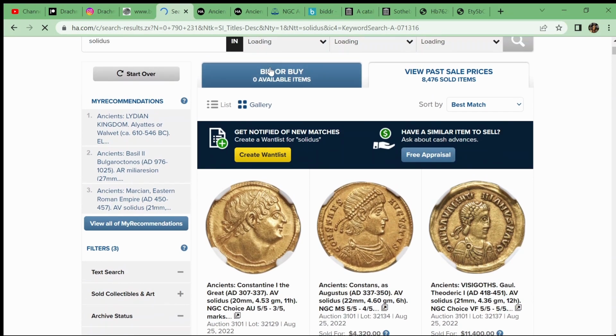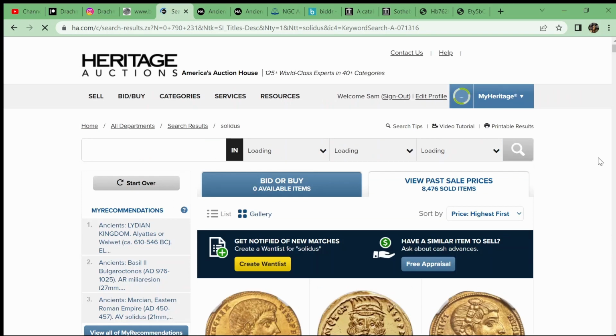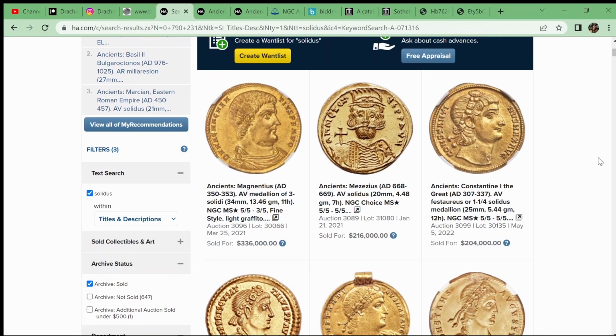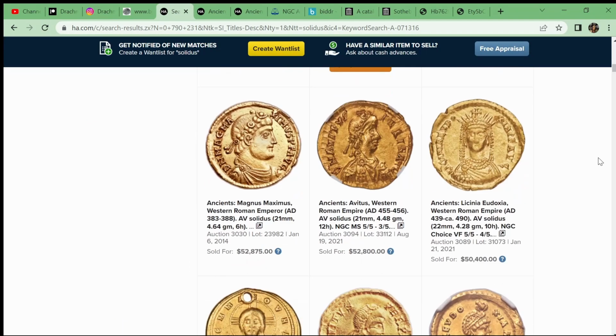What I like to do is just put in any coin type you want. Because we looked at the Solidus earlier, I'll stick with that. I just do highest first, and you will see ridiculous prices. Absolutely ridiculous. And every time it's mint state, but what does that even mean? Some of these first coins are obviously medallions and whatnot. I think those prices are arguably justified because they're so rare. It's going to be hard to really put a price down on that.